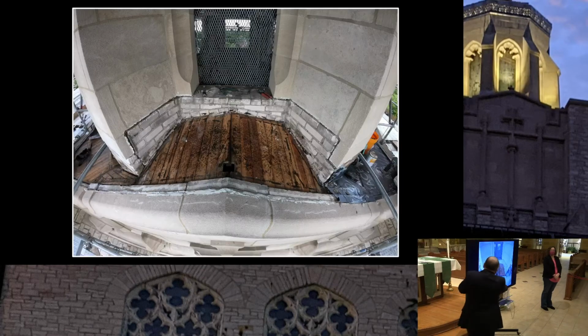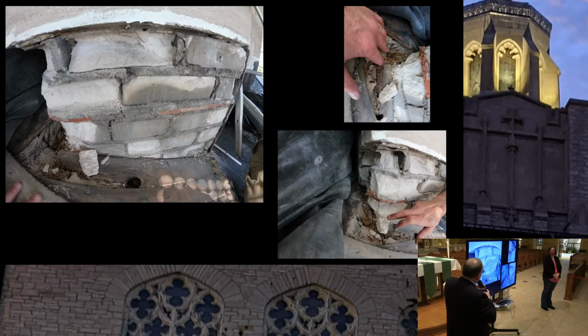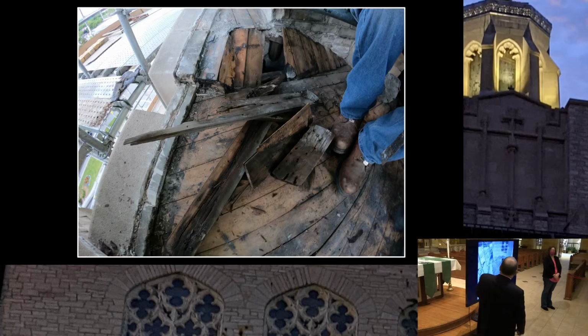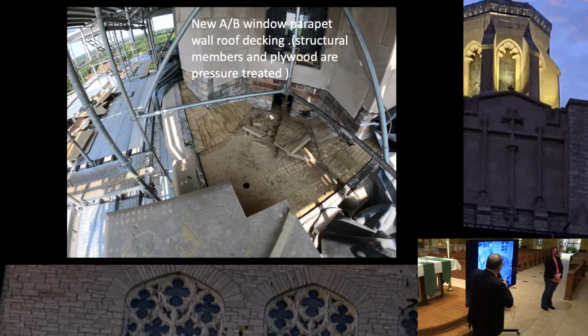This is the wood structure and some of the masonry after we peeled back the AB roof layers, just in terrible condition. That had to be repaired, and you can see the condition of the substrate. Totally rotted. So if we hadn't done it, we would have still been taking on a lot of water. So ultimately, we replaced all of the structure on this.